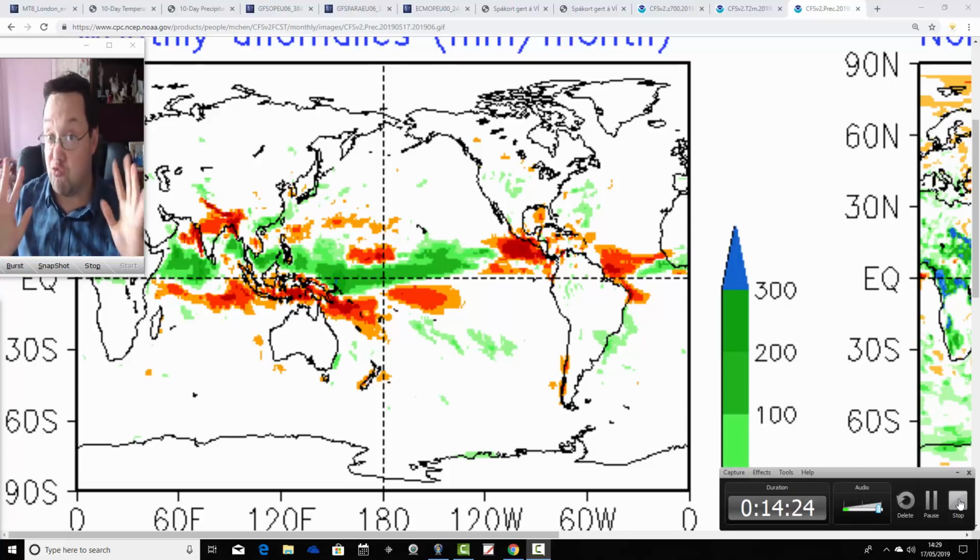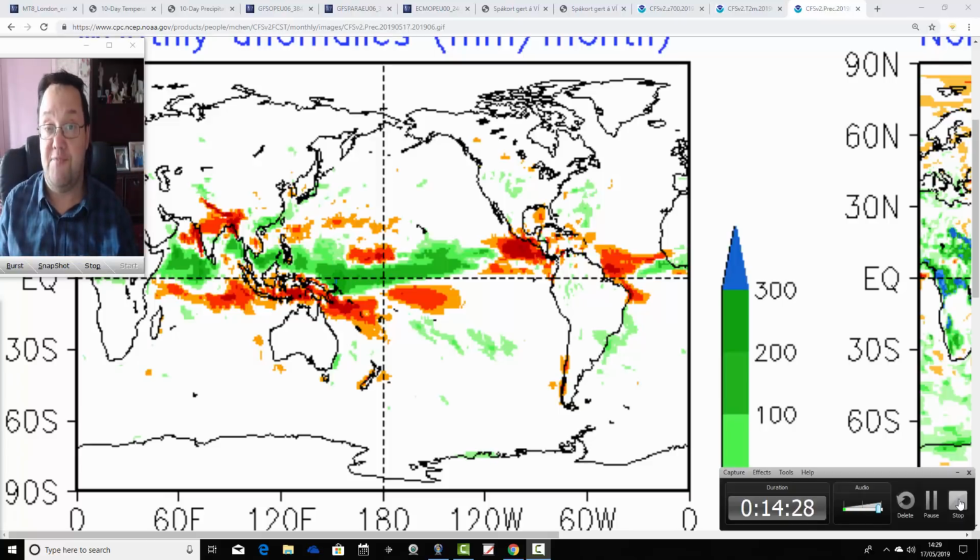Now, I'm not saying that's wrong at all. It could well be that that's correct. The only sort of caveat I've put in with that is that in the month-ahead look, which is breaking things down into weekly periods, this all starts, if the CFS is right with this, in the final week of May. Now, we're at the 17th of May now. Day 10 is the 27th of May. The final week of May will begin in around 5 or 6 days' time.